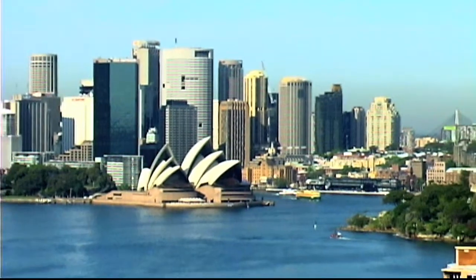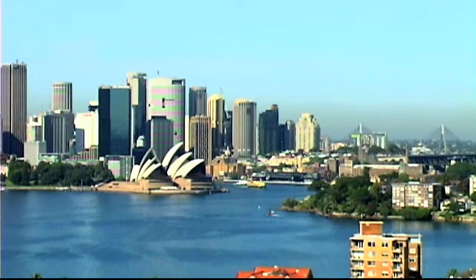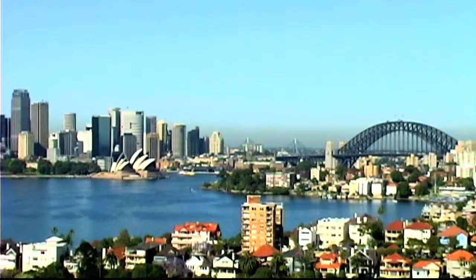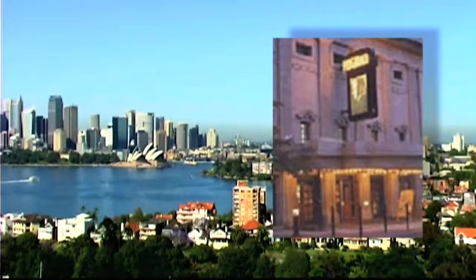Episode 80. To celebrate, here we are at the Sydney Opera House. The best opera house in Sydney and the world. Take that, Fitzgerald Theatre in Minnesota.